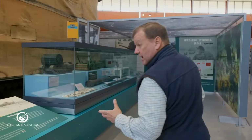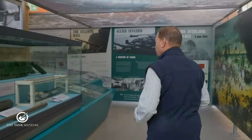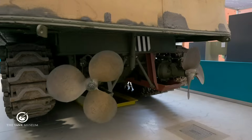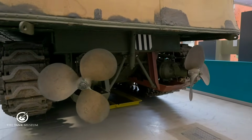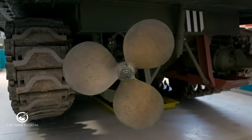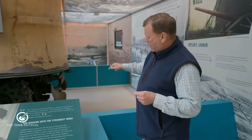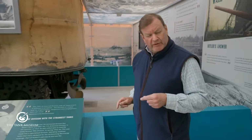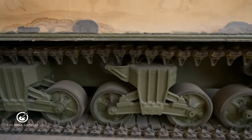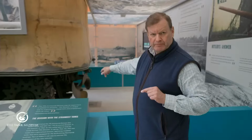And what this is all about is you can make it float, but it needs to be able to get along. It needs to be able to swim. So at the back, we have two propellers, and they are actually driven off the tracks. Now, there's a bit of a problem here. The transmission, the final drive of the tank is actually at the front. And they're wondering, this is going to be complicated. How do we get power back to these things? They came up with a very simple solution. They fitted an extra sprocket wheel. So the tracks are now fully powered, and the tracks power the propellers.